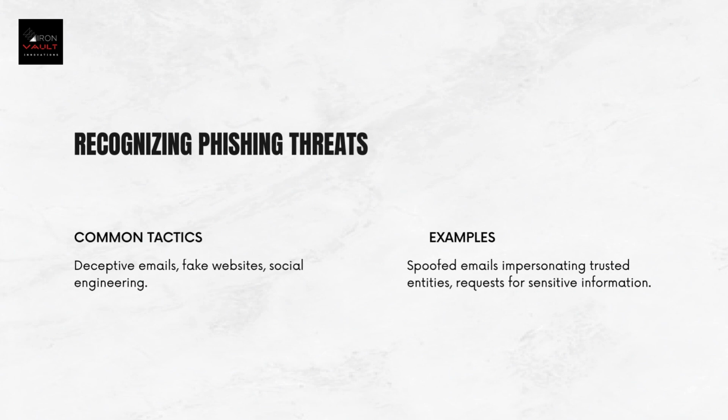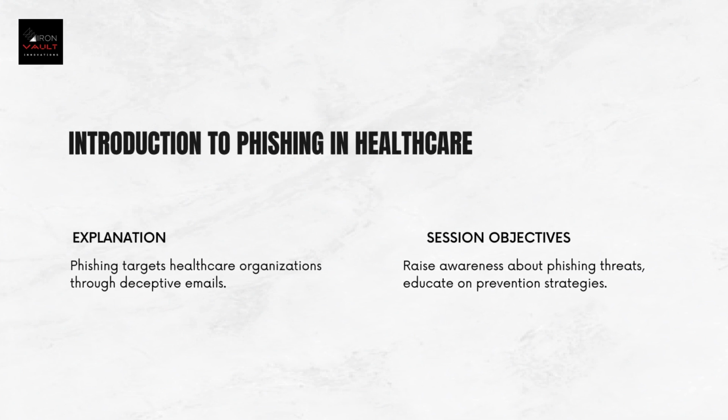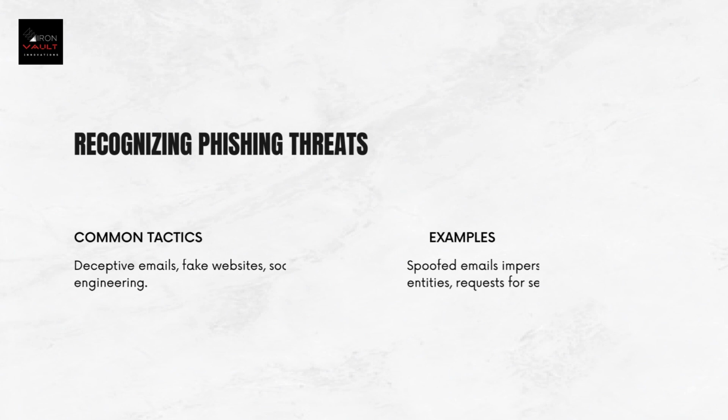Over here, recognizing the phishing threats: common tactics are deceptive emails, fake websites, and social engineering. These are the common tactics they use. For example, spoofed emails impersonating trusted entities, and requests for sensitive information. Over here, both things look the same, but there is a difference. Over here, I have explained the phishing attacks and the objectives. Over here, I am explaining the common tactics and the examples.